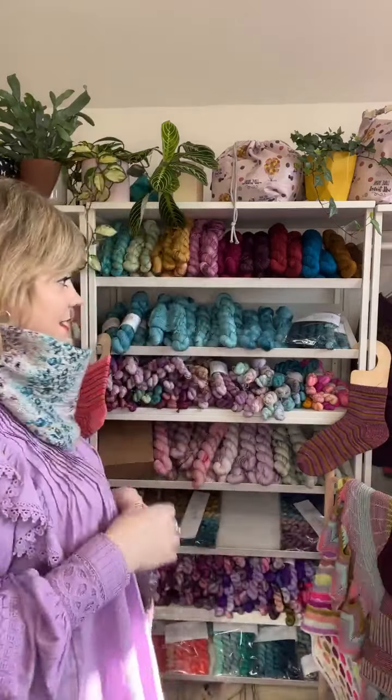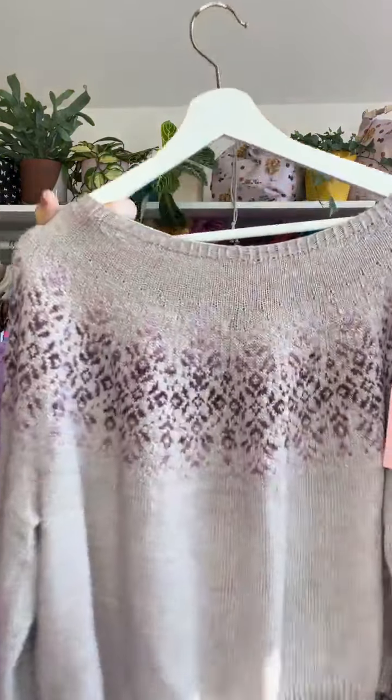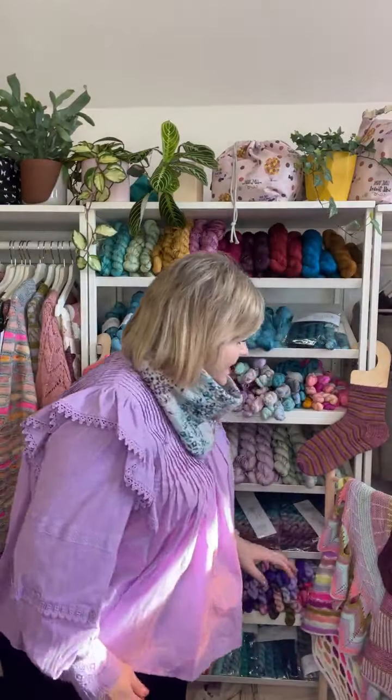So this is called Ashmore Cowl by Rachel Ilsley of Unwind Knitwear. She does some amazing colour work jumpers. We have collaborated on a jumper together. So here is the Ashmore jumper. So this is the Ashmore cowl. So this is only available via Kickstarter, and you can get the mini skein fade and the 150 grams to make the cowl. So that's the collaboration with Rachel of Unwind Knitwear.